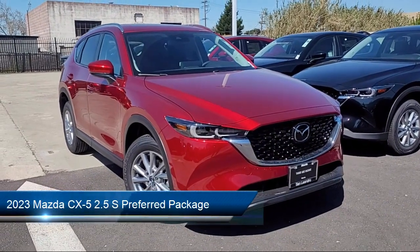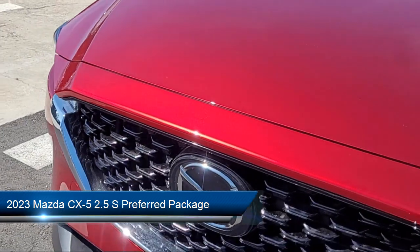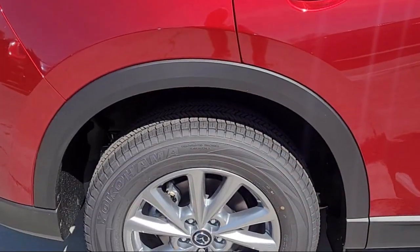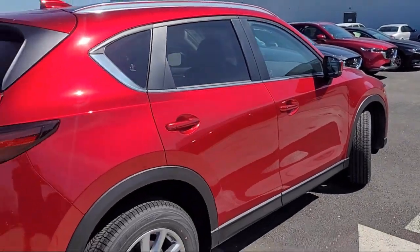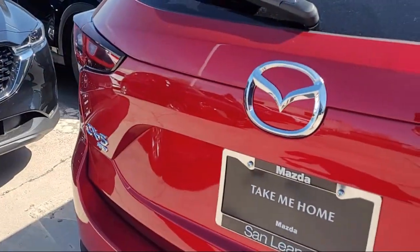It comes equipped with rain-sensitive windshield wipers, rear-view camera, auto high-beam headlamp control, heated front seats, keyless entry, HomeLink, steering wheel controls, rear seat center armrest, alloy wheels, outside temperature display.